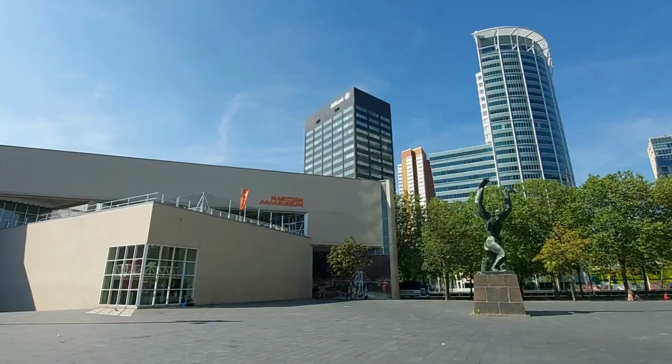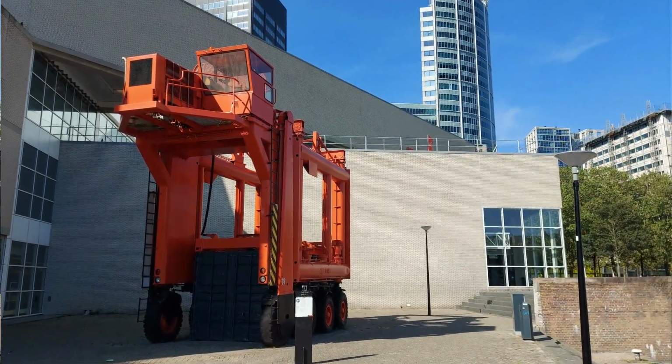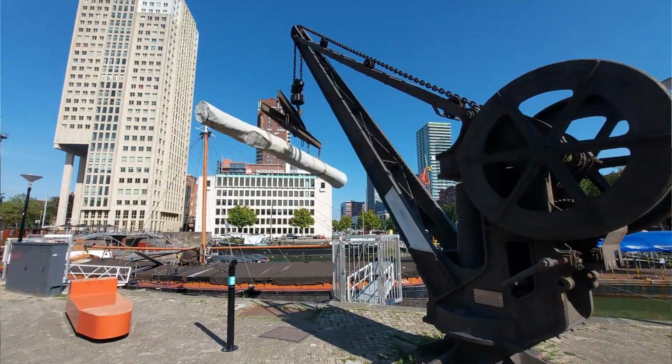Absolutely fascinating walking down here, seeing all the equipment on the quayside from days gone by. Of course, this is part of the Maritime Museum complex here, just past the museum. These are some of the free attractions, and it's absolutely lovely to see these old cranes. I haven't seen old cranes like this since I was in Bristol a couple of years ago. We have to remember that this is the old working port area of Rotterdam. This is the commercial hub hundreds of years ago. It's where all the vessels would have moored up, loaded and unloaded their cargo.